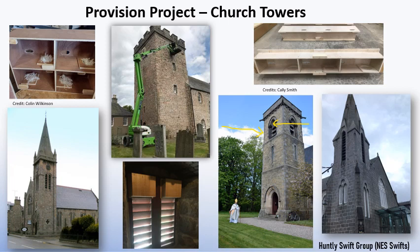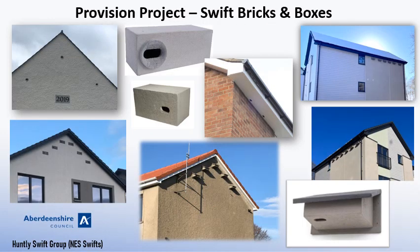And then the last one on the right is West Church in Inverurie. We're going to start a project with them as well. We're just into the measuring up stage to help the Inverurie Swift population. And then another provision project. These are all just different ways we can provide for Swifts with the knowledge of recordings.